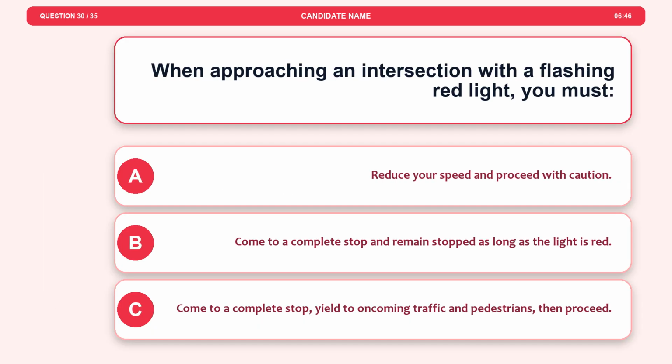Question 30. When approaching an intersection with a flashing red light, you must, option A, reduce your speed and proceed with caution. Option B, come to a complete stop and remain stopped as long as the light is red. Option C, come to a complete stop, yield to oncoming traffic and pedestrians, then proceed.